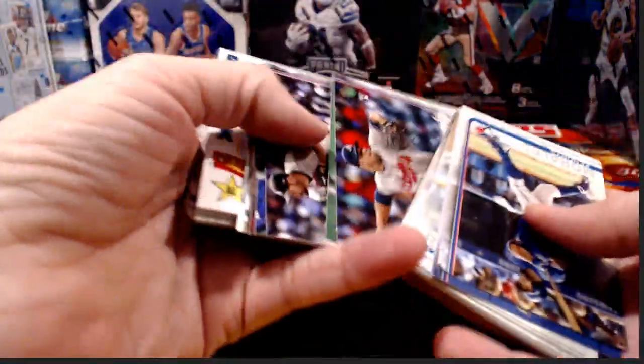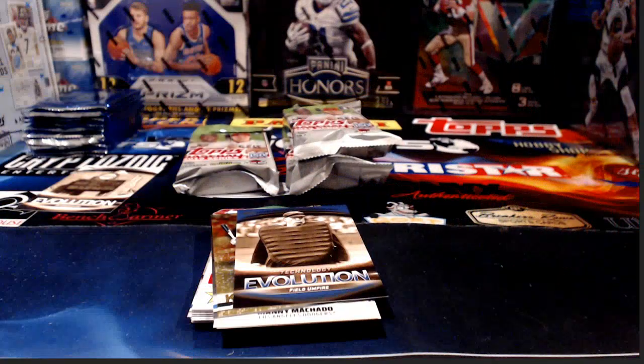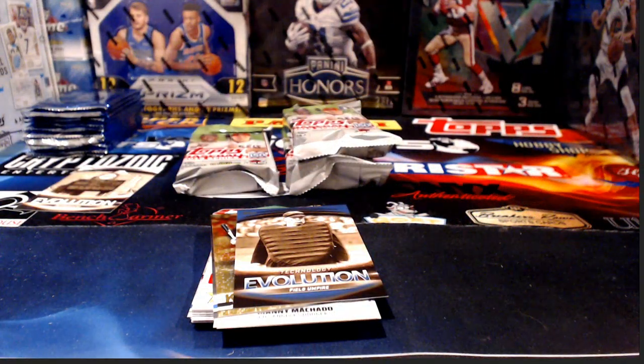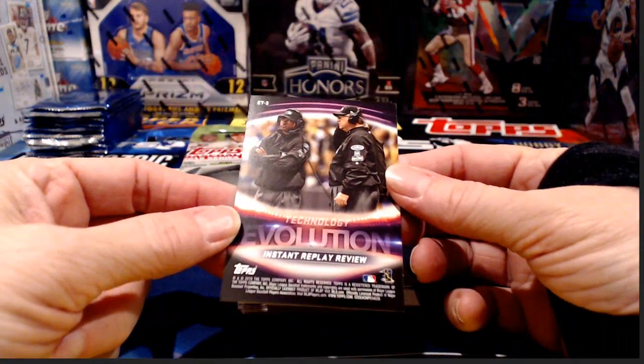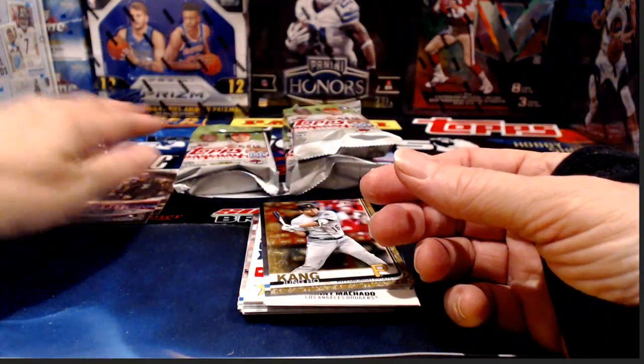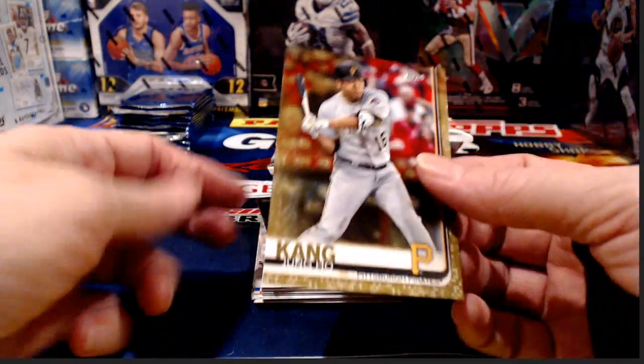See if we can find an autograph in this box that's not a Pirate or a Brave, right? Evolution of Baseball. This is going to be another one that's going to end up in housekeeping because it's not a specific team on it. So we've got 2 of them up there now that'll be going out by way of random.